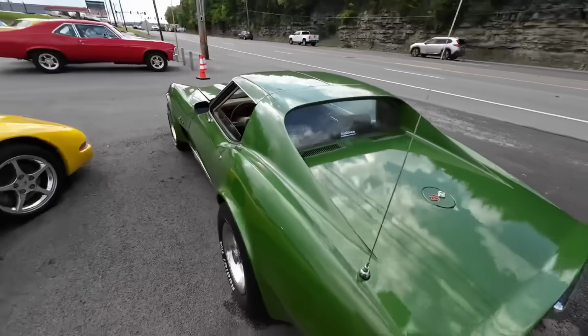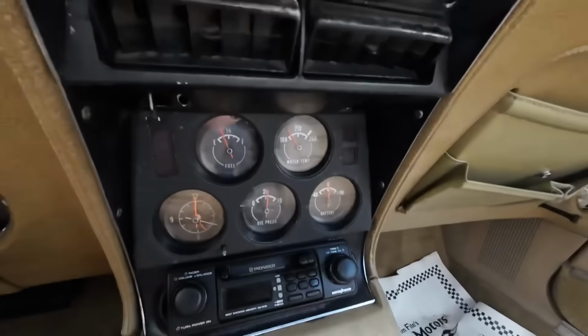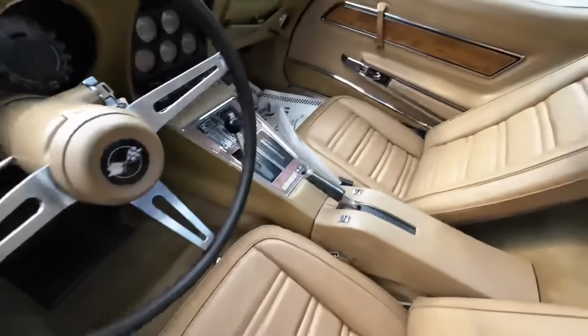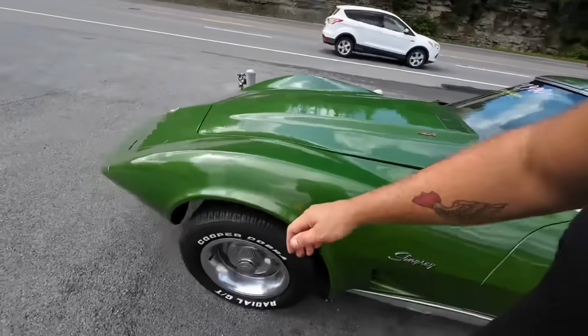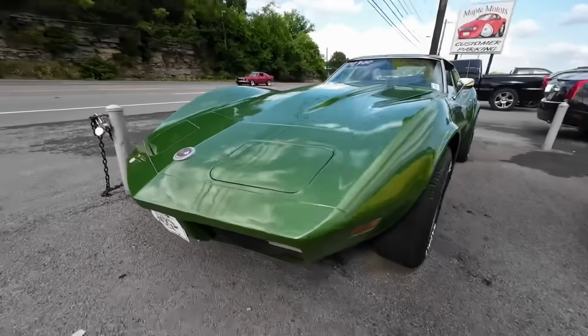Look and see if the engine temperature came up. Okay, so the gauge is working there. Engine temperature is coming up. All right, we're gonna go ahead and walk around this ride real quick. Check for anything body-wise. We know the headlights need work.